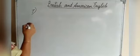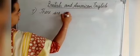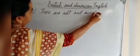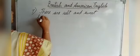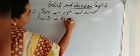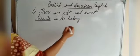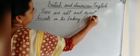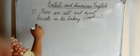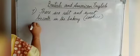Next sentence we have, there are salt and sweet biscuits in the bakery. So instead of the word biscuits, the Americans use the word cookies. So in the sentence we will be reading it as, there are salt and sweet cookies in the bakery.